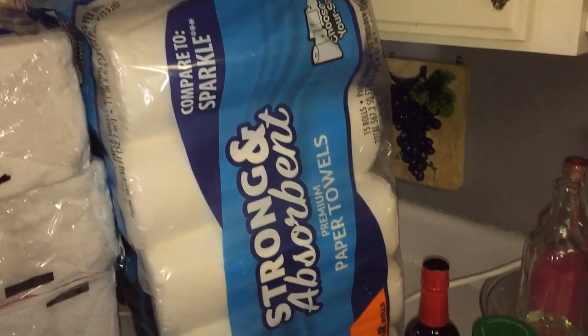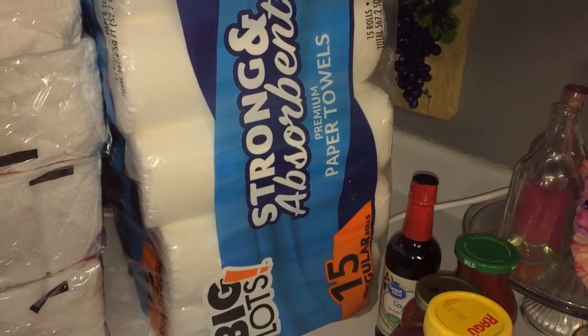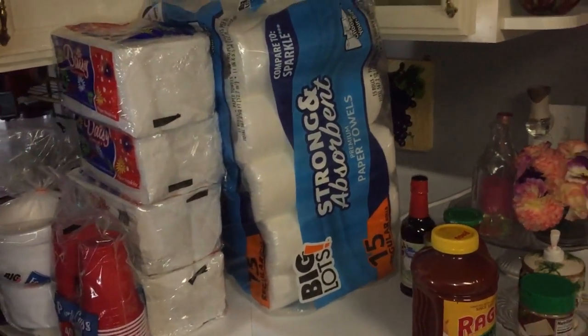I have a bag of the 15 count paper towels. Y'all know I like to go to Big Lots to get my paper towels because you can get the 15 count bags for $10 from there compared to going to Sam's and spending like $20-something. So I think that's the deal.